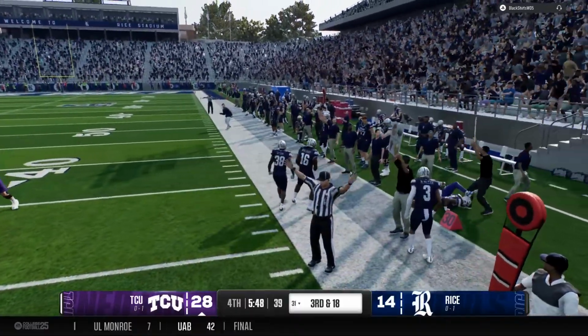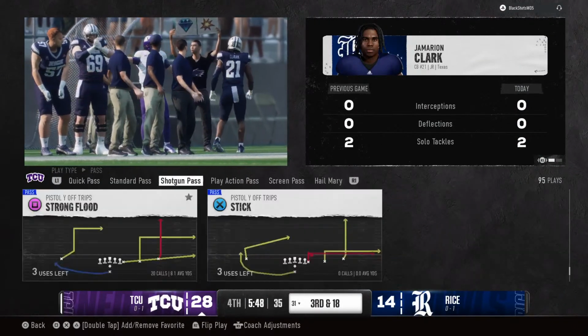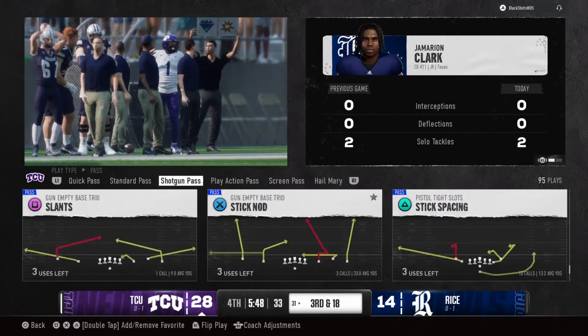Runs through a tackle. And they're going to lose yardage there. The defense completely owning the front.